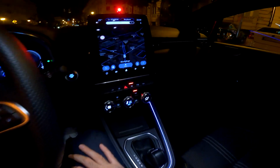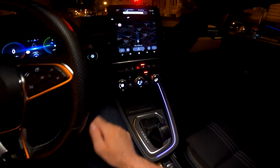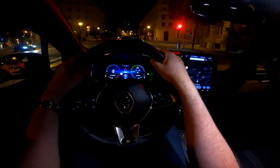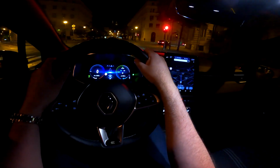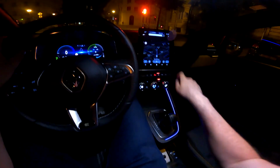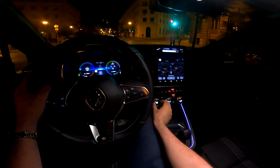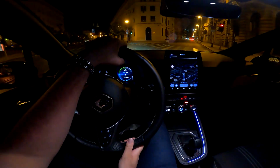Now you can spot the beautiful navigation here as well. And this car is also packed with technology and driver assist systems, so up to 15 driver assist systems. And I will show you also the ambient lights that are available, but I will do that once we are stationary.